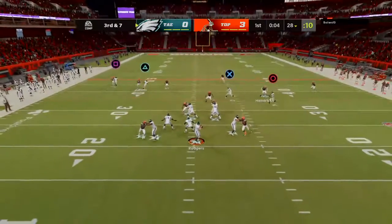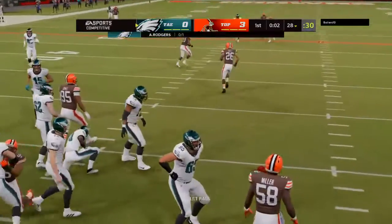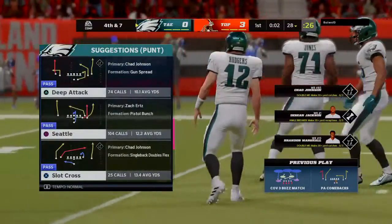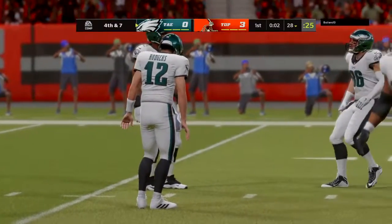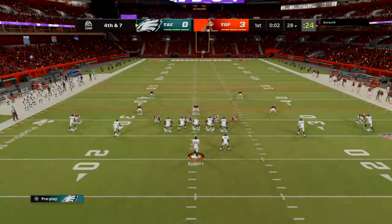Now a play fake. Rodgers. And this is going to be incomplete. And third down is a key down in any game you play. And third down defense, something we've got to watch in this one. Got to be effective on the passing downs. That's a pretty good first step right there.